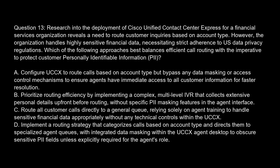Question 13. Research into the deployment of Cisco Unified Contact Center Express for a financial services organization reveals a need to route customer inquiries based on account type. However, the organization handles highly sensitive financial data, necessitating strict adherence to U.S. data privacy regulations. Which of the following approaches best balances efficient call routing with the imperative to protect customer personally identifiable information, PII?